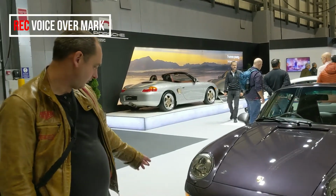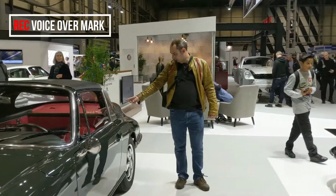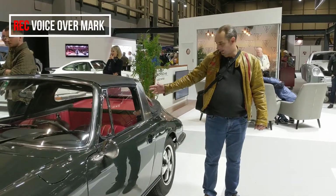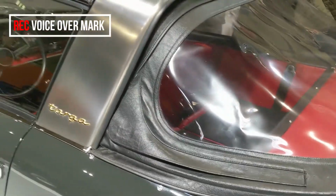Perhaps if 911s are more your thing, something like this Porsche 993, the last of the air-cooled, or maybe something a bit older like this 911 Targa, this one being a soft window version, which I don't think I've actually seen one with the soft rear window before.